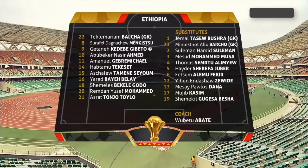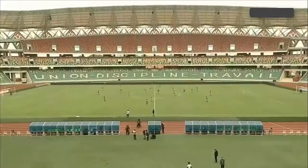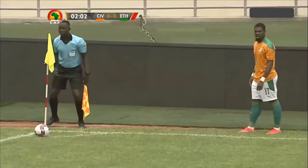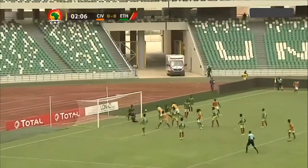As for Ethiopia, they made it. So the ball in play in this final qualifying match between the Ivory Coast and Ethiopia. That we will see. This should be the pattern of the match going forward. Serge Aurier to deliver. That's a good one.